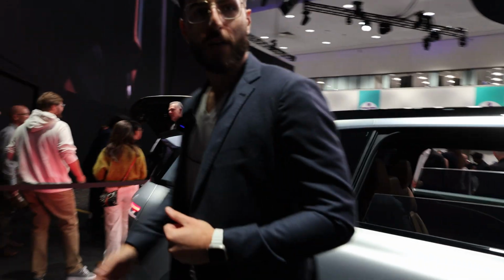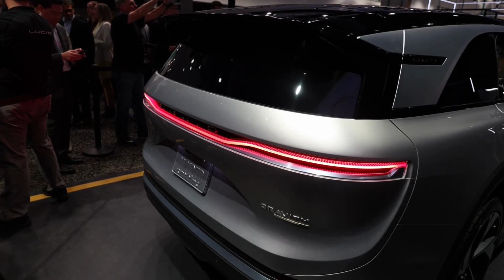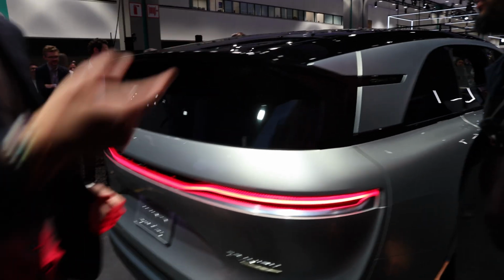That's super cool. If we look at the back of the vehicle, you can see the light bar. It's super futuristic, super clean design in my opinion. The trunk operates very much like the standard sedan. Light bar is nice, not gonna lie. But let's take a look at the interior because I think that's where it's really popping off.